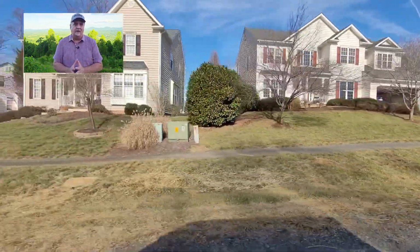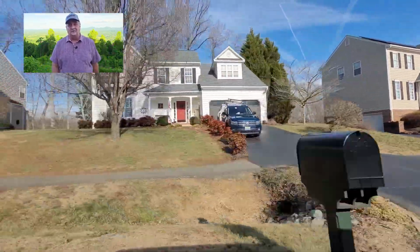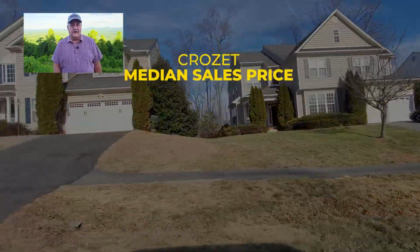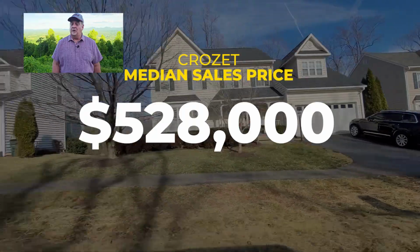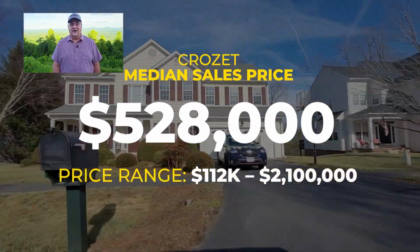Now, it's a picturesque town that continues to attract people who are looking for really a balanced lifestyle amidst a lot of natural beauty. Now, in 2024, the median price of homes that sold in the area was $528,000, and they ranged from $112,000 to $2,100,000.